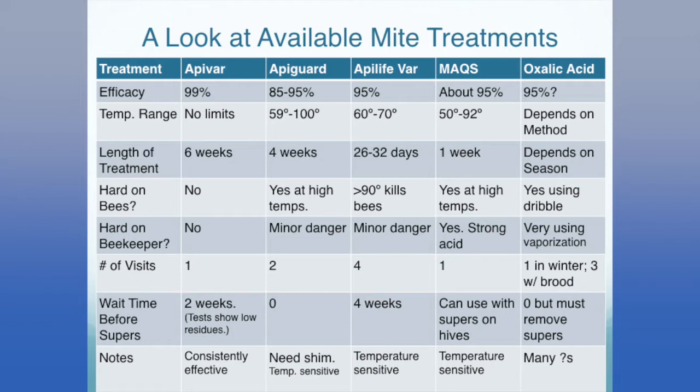It only takes a week, and it kills bees inside the brood cells. It's pretty hard on the bees, especially at high temperatures. You don't want to get it on yourself. It's an acid. You must wear protective gloves, nitrile gloves, and you don't want to breathe the fumes. It can cause lung damage. 1 visit. The great advantage of Mite Away Quick Strips is you can use it when you have honey supers on the hive.